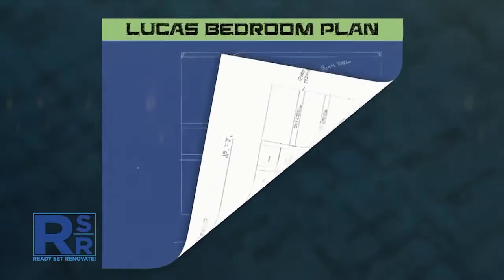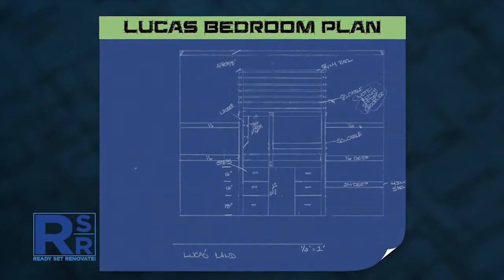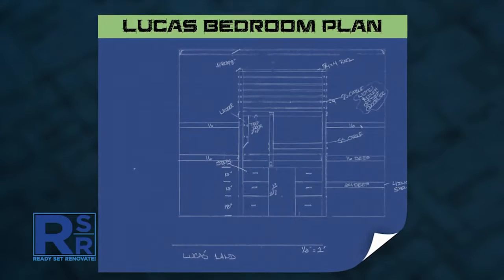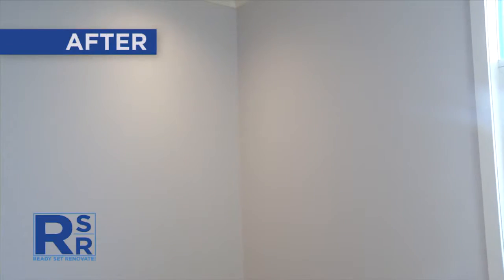In addition to fresh paint and flooring, Lucas is looking forward to a new loft that will provide fun spaces for storage and sleep. It's going to be cool because I think it's going to have 3 stories. One at the bottom, which I think is going to be a cave, and then one in the middle where I'm going to sleep, and then one on the top. Once the wallpaper was removed and replaced with pale blue paint, it was time for the old carpet to go.